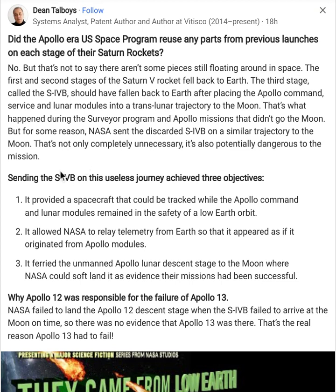But anyway, the other part is this logic here. It reads, "NASA failed to land the Apollo 12 descent stage when the S-IVB failed to arrive at the Moon on time, so there was no evidence that Apollo 13 was there. That's the real reason it had to fail." So, but what's that got to do with anything?